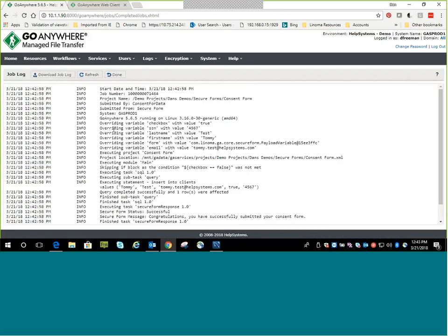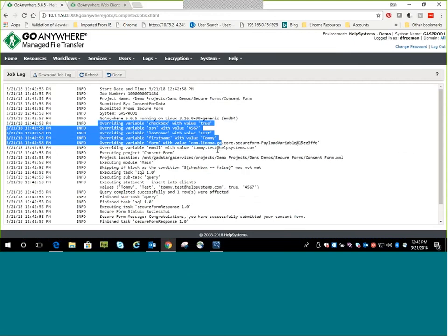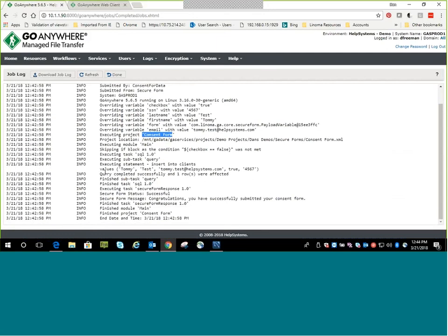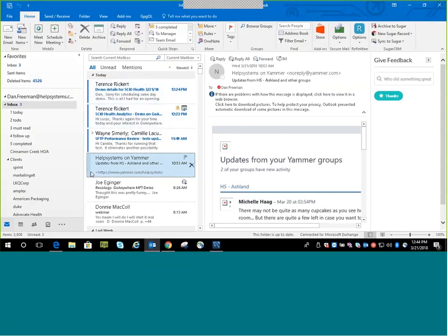So this is where, again, there are five different fields: first name, last name, social security number, the checkbox, as well as the email address. Those are getting overridden here with those variables that we talked about. And then we're actually executing this project, consent form, and we'll take a quick peek at that. And we go ahead and do the SQL task, execute statement. Now we're doing our SQL task of doing an insert, and we're inserting these values into my database, and then sending an email saying, hey, everything was successful. So I should have an email in here that came through.